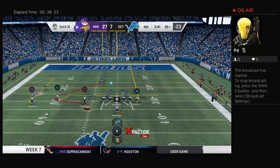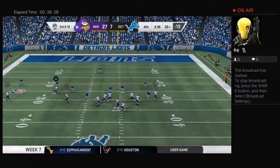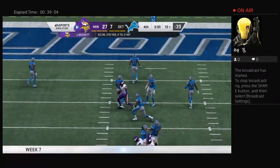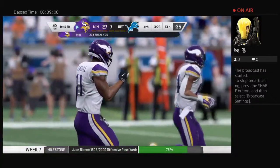The Vikings on 3rd down. They're hitting at just 30%, 3 for 10. This is 3rd and 10. He'll drop to throw. He completes it to Treadwell. And it's going to be another 1st down as they'll get him to the ground at the Lions' 13-yard line.